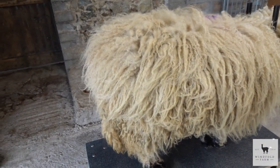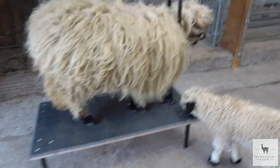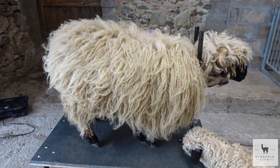Martin's first time shearing sheep. So I'm sure he'll do a great job. So we'll come back once he's doing some shearing.